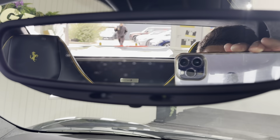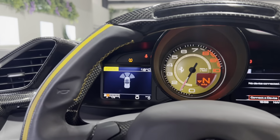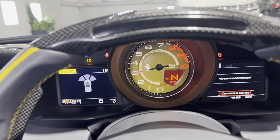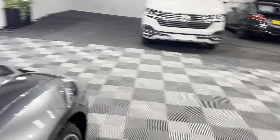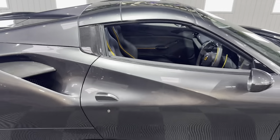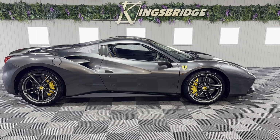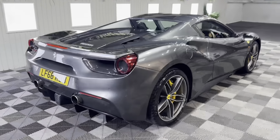It's got all Alcantara headlining in the roof as well. Like I say, now you could, if you want, open that so you can hear the engine roar. And there's your, you can see the lights there on the steering wheel. Just to show you what the car looks like with the roof up. Absolutely stunning machine with the roof up or down, and that's the lovely thing with the folding top. It's good either way.